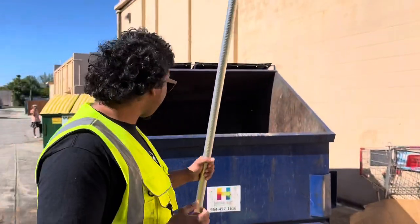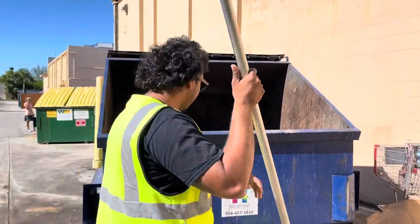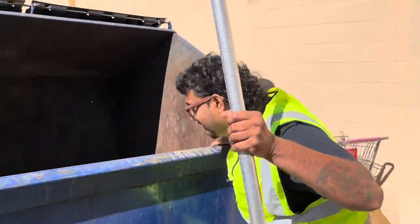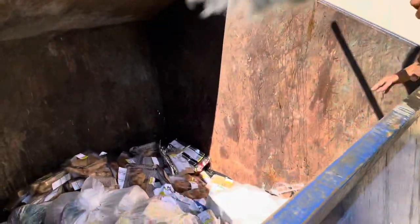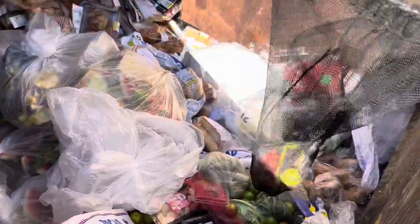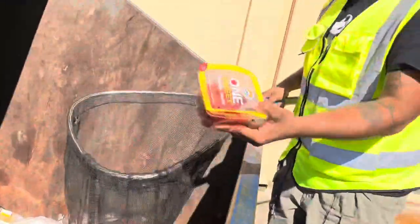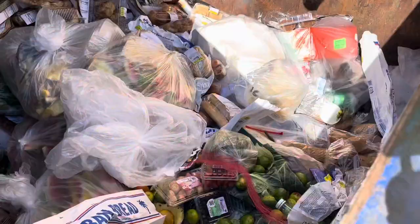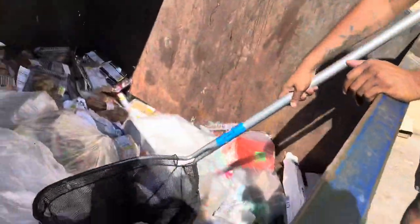As you can see, we are at a dumpster right here. Okay, we're behind a supermarket. And look inside real quick. We have a bunch of stuff that we can feed iguanas. What do iguanas like? Fruits and vegetables. Right here, we just scored us a little pack of tomatoes. Here you go, DJ. Hold on, this is insane, dude.